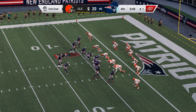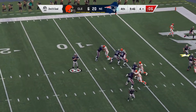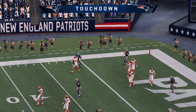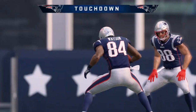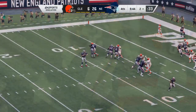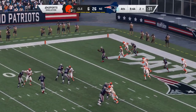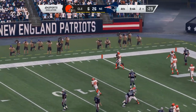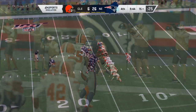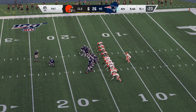Second and goal from inside the 5. Now Brady. And that's going to be caught for a Patriot touchdown. Benjamin Watson, a beast in the red zone with his second touchdown of the game. And the Patriots, they add on to their lead. They had the lead in the fourth, but still passing. Finding the big target for the touchdown, now that lead grows even more. Everybody gets to join in the fun.